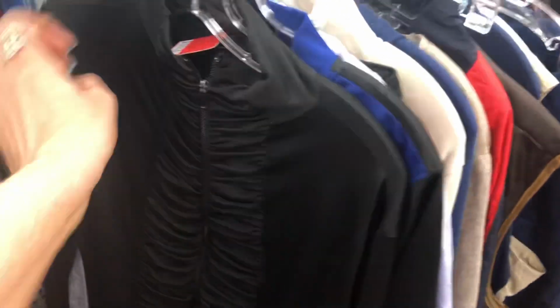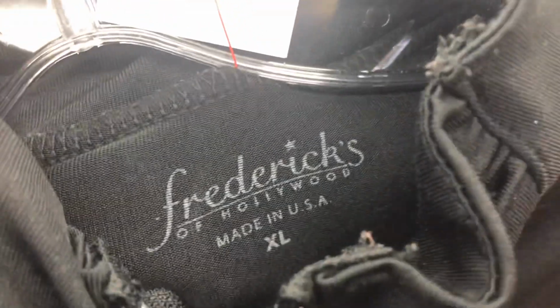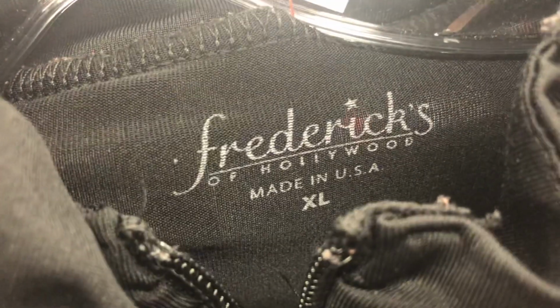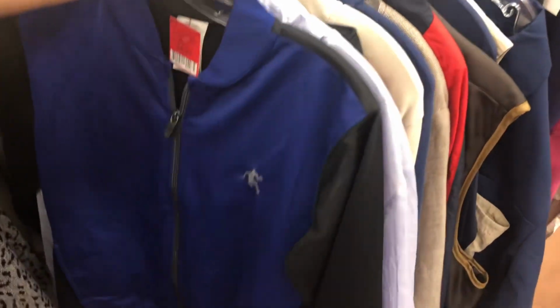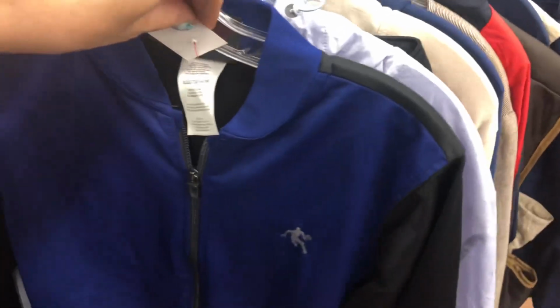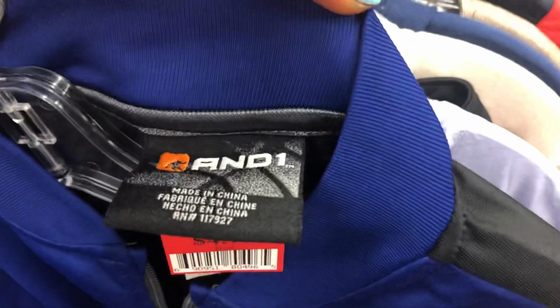Oh, I love ruching. This ruching business here. Let's see whose this is. Fredericks of Hollywood. Made in USA. I don't even know if they're still in business. I'll get that for myself. That's not a bad brand.